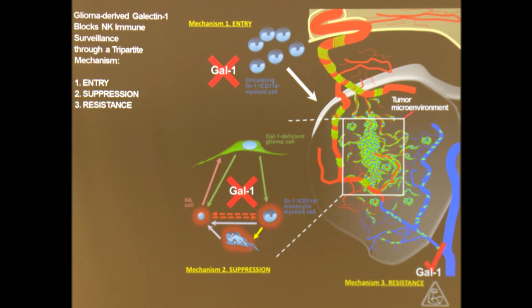Of those myeloid cells that do penetrate this tumor, we can show you in vitro evidence thus far that suggests that somehow, through a complex interaction between these three cell types, the galectin-1 that's expressed by these cancers is somehow causing an anti-inflammatory phenotype in those myeloid cells and downregulating their immune response.